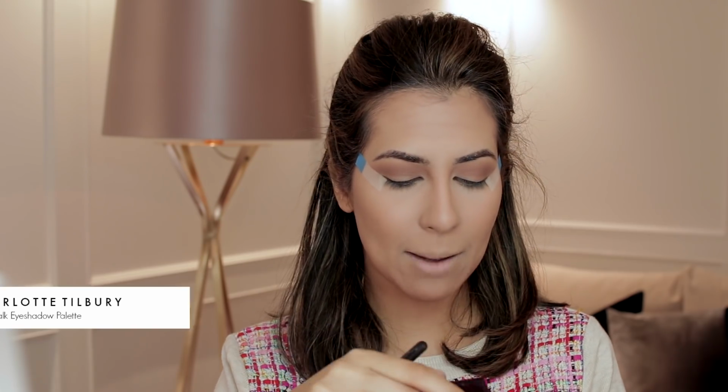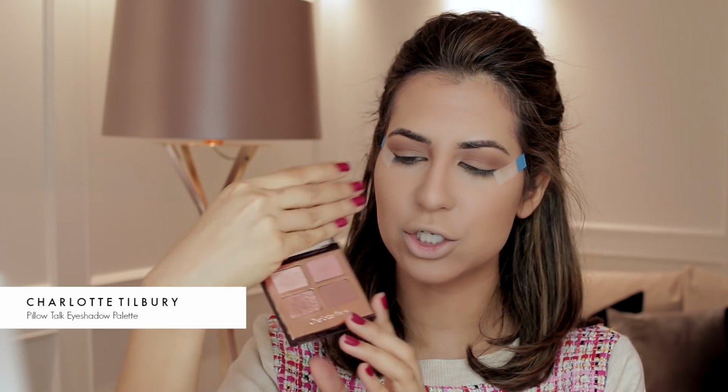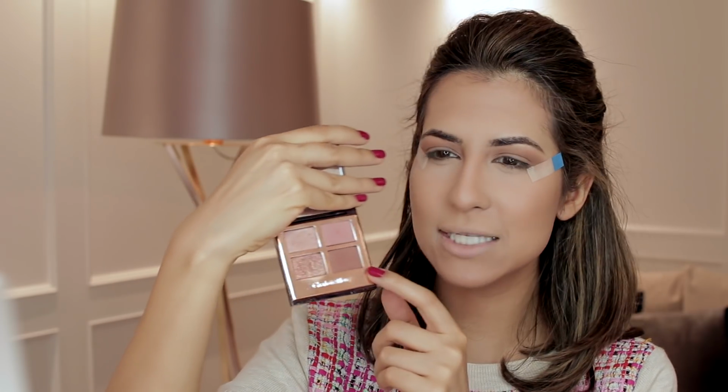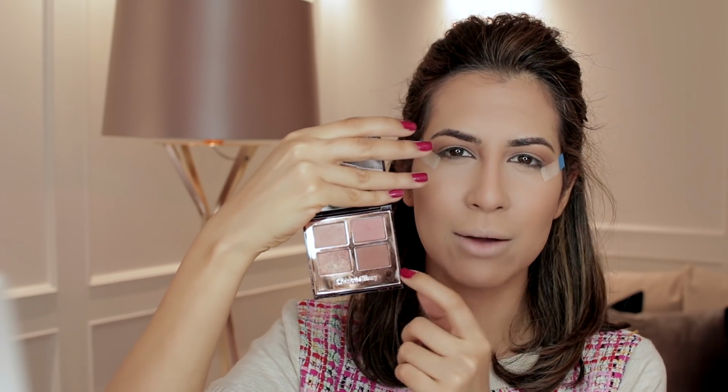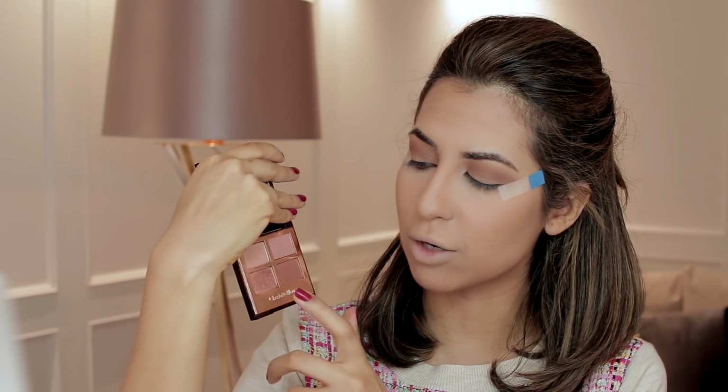And then a real standout of this year, which is something I got quite recently actually, but I have been using it non-stop, is the Pillow Talk palette from Charlotte Tilbury. It is so gorgeous. I showed you guys in a vlog when I got it, but it's just so beautiful. It has this sort of pinky shade, which I use a bit less because pinks just don't work so well on my skin, but then it has this one which is like a medium brownish pink shade, which is gorgeous. I love the glitter shade, which is like a rose gold.